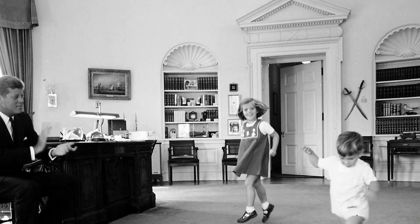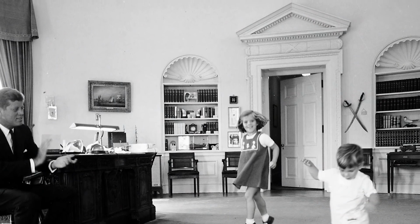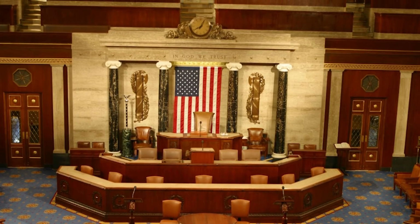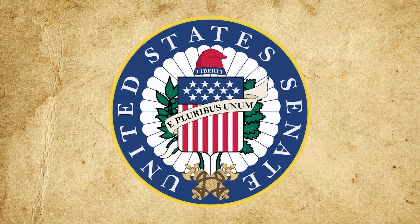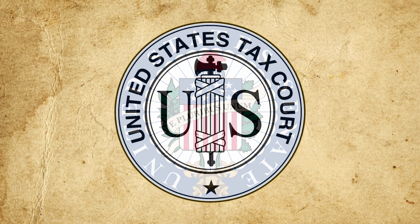Another country which aspired to emulate Roman Republican values was the United States of America. As a result, the fasces, along with many other neoclassical motifs, appeared everywhere in American government architecture and iconography. Among other places, the symbol can be found above the doors of the Oval Office, flanking the podium in the United States House of Representatives, atop the dome of the Capitol building, and on the official seal of the United States Senate and the United States Tax Court.